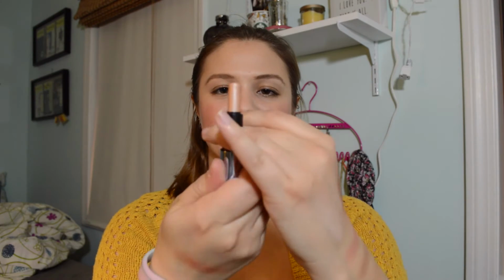Last but not least, we have my highlight products. As usual, I have my Benefit What's Up, and this is the cream highlight product that I will use as a base for any of the other highlights that I put on top of it, because, like blush, I have a hard time getting things to stay on my face all day, so I like to put a cream base and then a powder on top of it.